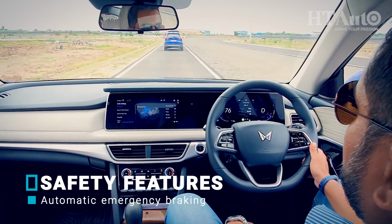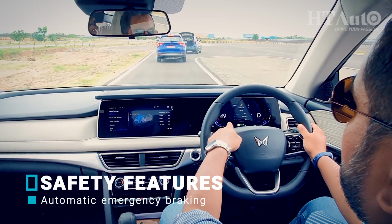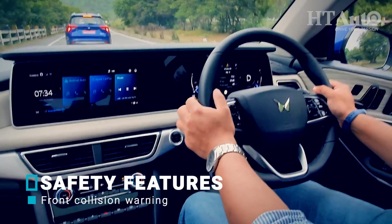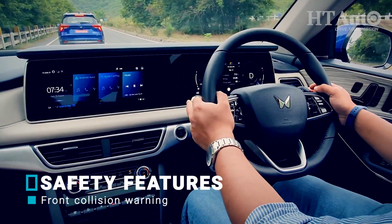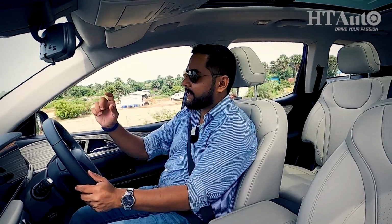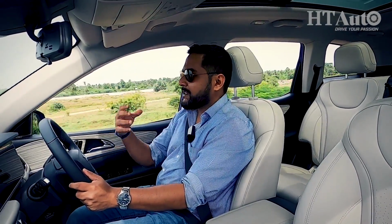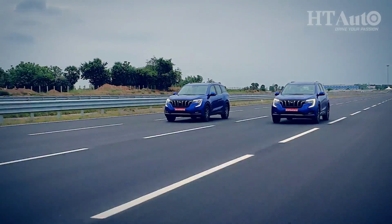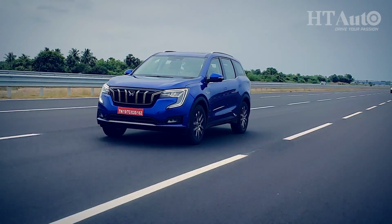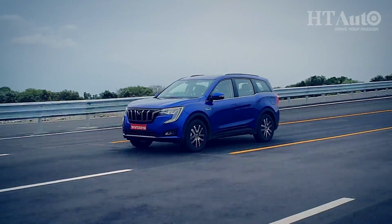Now, on test tracks like the one I'm on currently, of course, there is no real way to check the braking, but we did check it outside in city conditions and we found it very, very effective. The only thing that I found was that it was overcompensating with the braking when there was a two-wheeler in front. But if it's a bus, truck, or even a car, the braking was gradual, slow, and I would suggest that you still keep your feet at the ready at all times so that you negate even the minutest of possibilities of an unfortunate incident.